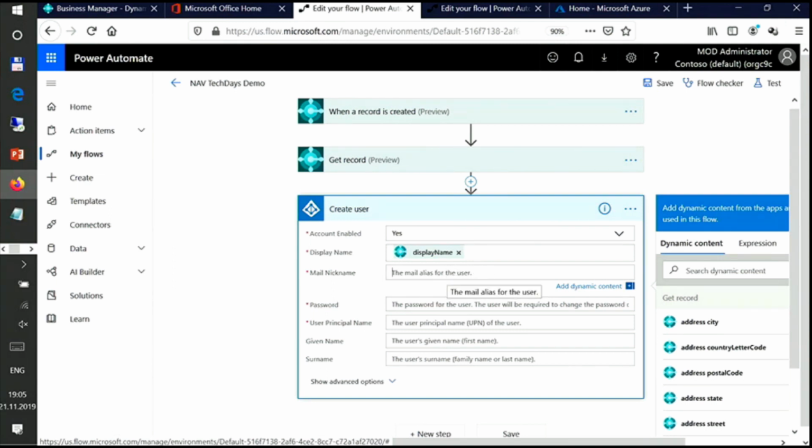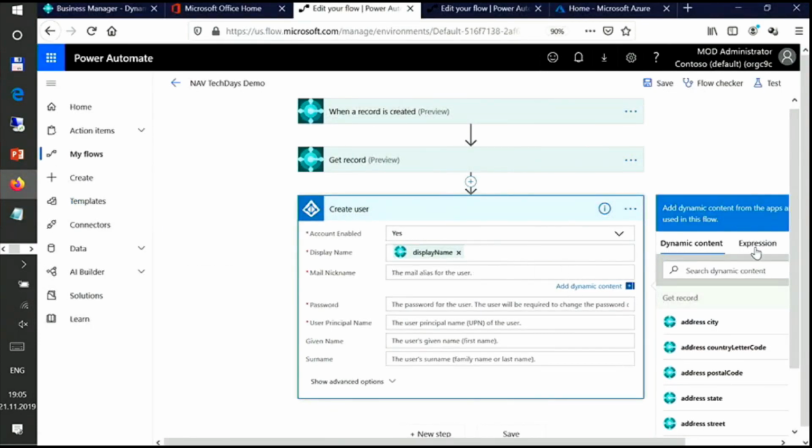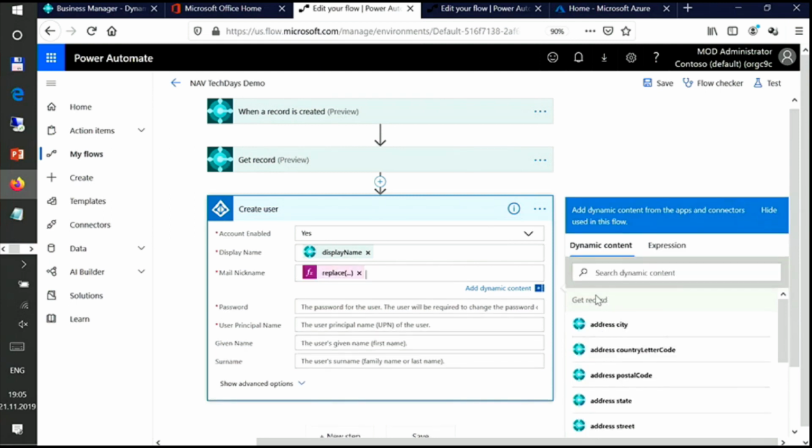The mail nickname, and here there is a small trick, because there is a space between the given name and the family name. It would not create it correctly, so I need to have just one line of code here, and this is our line of code, and this is actually what makes the level of our session 300. So I put this line of code as an expression here. What it does, in simple words, is eliminate the space between the given name and the family name, and that's it. It doesn't do anything else.